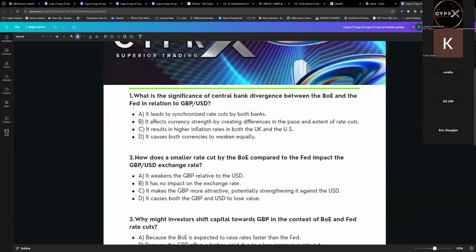All right. So question number 1. And there's no wrong answer at the end of the day. I just want to see if you guys are learning. What is the significance of central bank divergence between the Bank of England and the Fed in relation to the Great British Pound against the US dollar? A, it leads to synchronized rate cuts by both central banks. B, it affects currency strength by creating differences in the pace and the extent of rate cuts. C, it results in higher inflation rates in both the UK and the US. Or D, it causes both currencies to weaken equally. I'll give you guys a minute to answer in the chat.